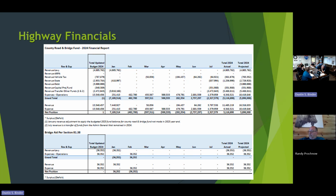Okay. So essentially what that means is that the county gave the highway department, I call it Dustin, funds available. Essentially, gave it to us. But it doesn't go to the general fund. It actually maintains, this is a fund in itself.